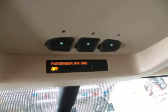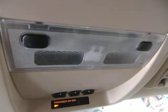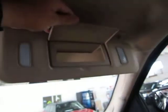Up in the top here, you got your HomeLink or universal garage door opener, where you can program up to 3 garage doors or gates if you happen to live in a gated community. You have map lights up here in the top. You got a vanity mirror here with lighting. Okay.